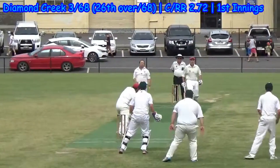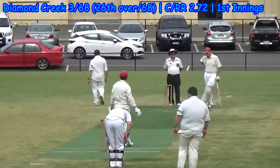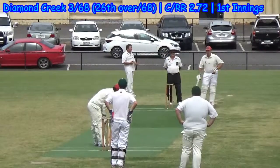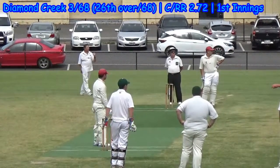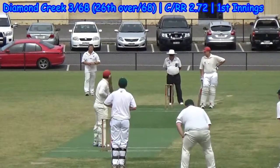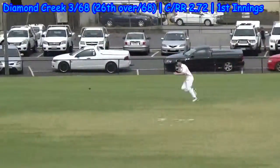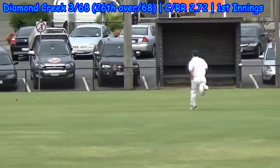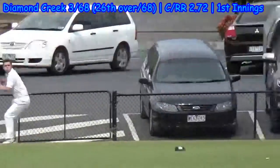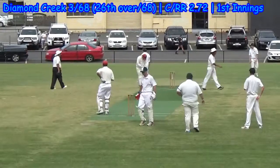Comes into bowl and defends it. Fielded by mid-off. Comes into bowl and aggressively driven in the gap in the cow corner region. They've gotten 1, they've got a 2. Are they going to go for a third? They've got to go for a third. Yep, third there. Very well run, great shot.